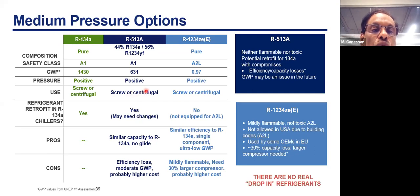It can be used on screw and centrifugal compressors. The GWP is 631, and the safety class is A1. So that's one of the good ones. And of course, the con is that there is an efficiency loss, and a moderate GWP. It may come at a higher cost compared to R134a.